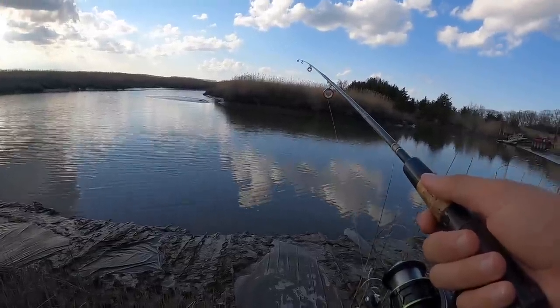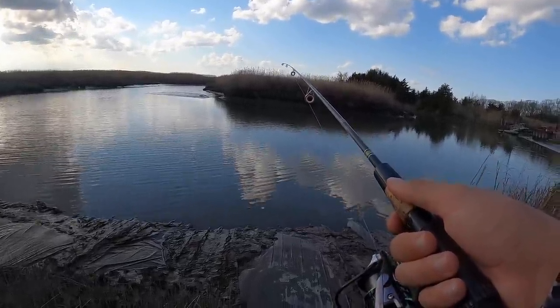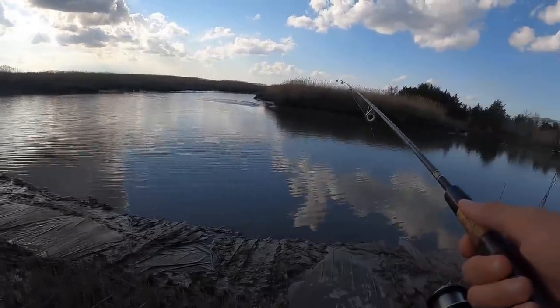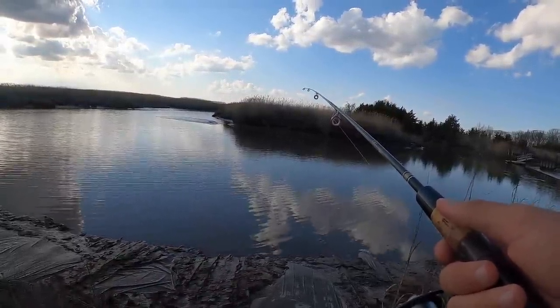Hopefully catch something. It is super, super low tide though. I'm pretty sure this is not the best time to be trying to catch anything in here. But I mean, dude, so many different species of fish could be in here. You just never know. I've really never been over here, but there should be stripers. It should be white perch. Definitely catfish. Is that a bite? Am I getting bit?